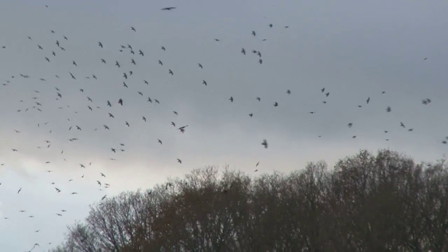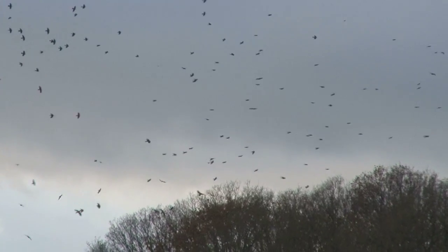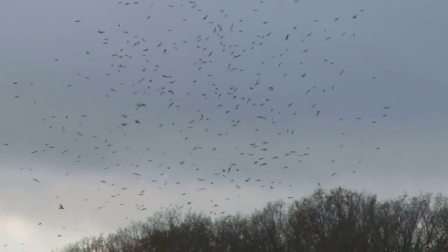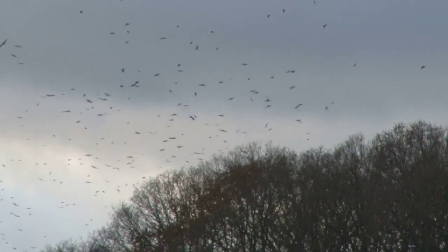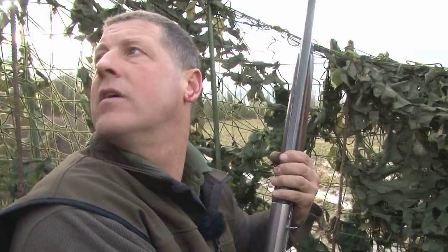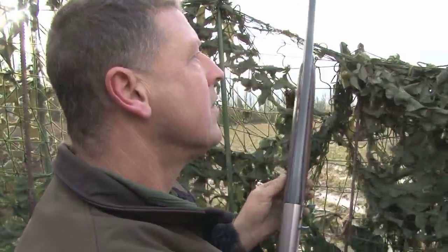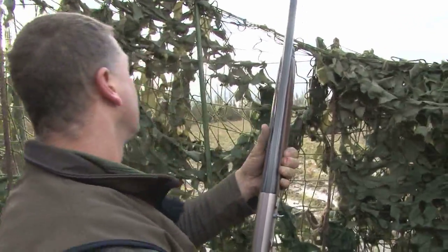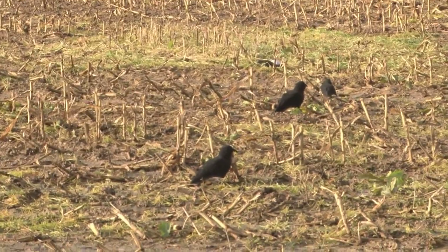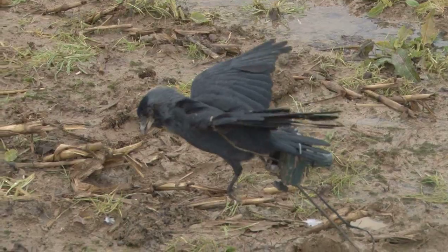The corvids are on this field in abundance. A cloud of them lift and swirl in the freezing northeasterly wind, the beast from the east. But as soon as we set up shop, they do one, giving the hide a wide berth. These birds are giving us the bird. Andy doesn't really know why. He had hoped to surprise them as they dropped in from behind, but that isn't happening.